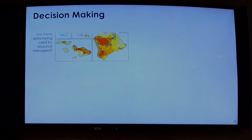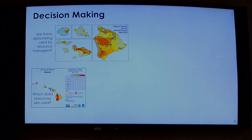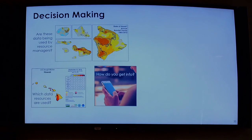So this got us thinking more and more about decision-making with respect to drought. And we started asking questions like, are all of these gridded data sets that I've shared with you being used by the resource managers? I still give talks for Department of Defense managers who have never heard of the Rainfall Atlas and aren't aware of any of the work that's coming out of UH in this regard. So are these data being used? If they're not using these data, which other resources are they using for their decision making? How do people get their information? So are they doing Google searches? Are they talking to their neighbor or community members? How are they getting the information that they use?